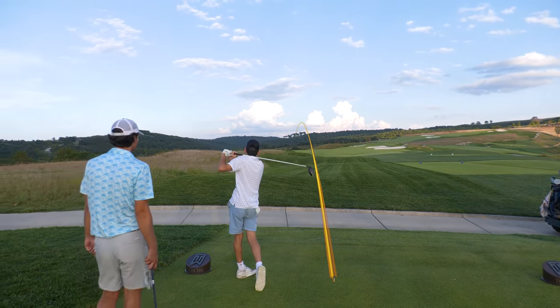All right, chip it in, Grant. We're not messing around with putting. We're chipping this in. We can feel it. Yep, going. Yep. Walking in. No! It's not in either! Woo! Oh, I lip out chips. Hey, if I'm you telling, focus more on making it, you might make it.